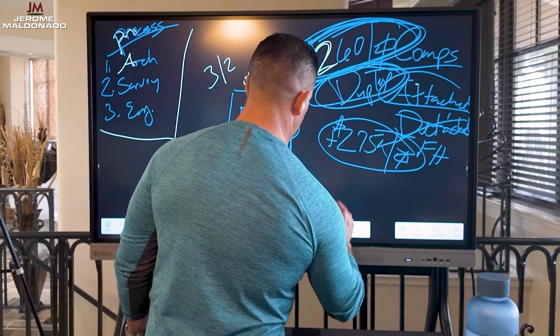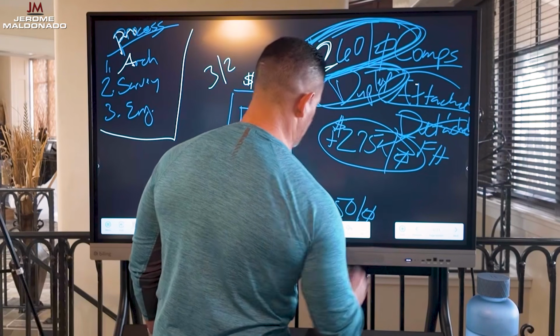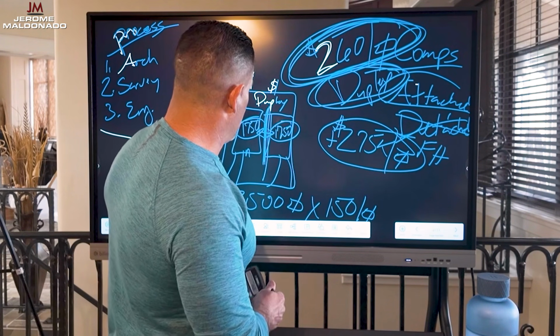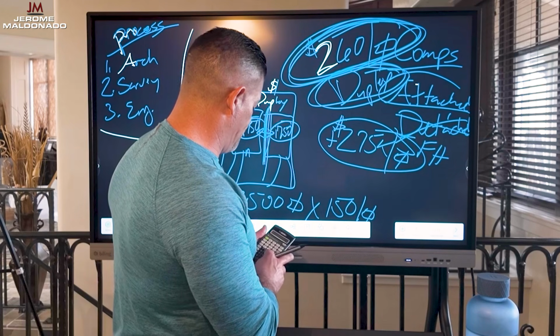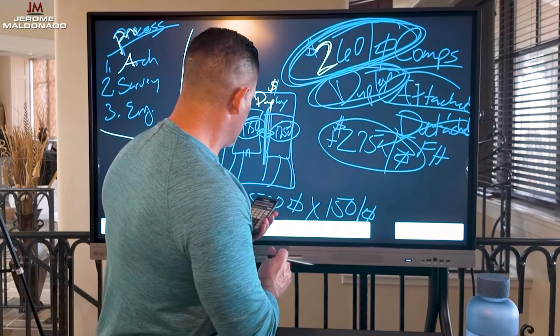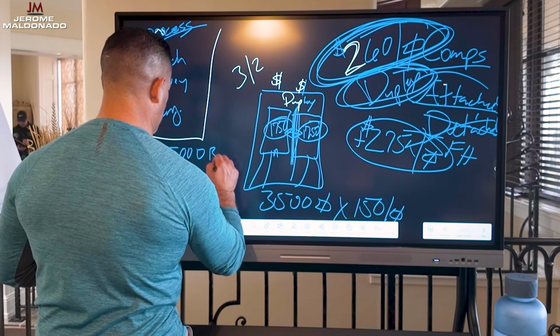So we're going to multiply this times $150 per square foot. That's the abbreviation for square foot. It's a square with a little line through it. Now, if we go in and we do this, our 3,500 square feet times $150 a square foot is going to be $525,000. This is our build cost.